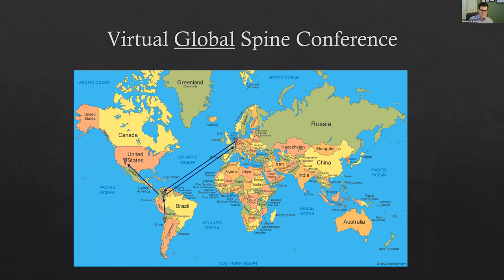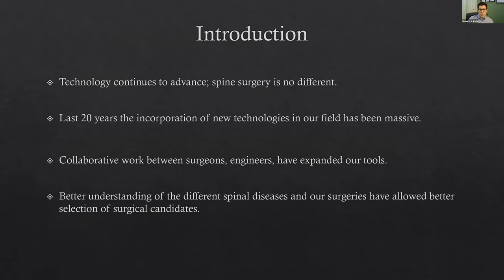As we all know, technology continues to advance in the world, and of course within spine surgery, it's no different. In the last 20 years within our field, the expansion of new technologies has been pretty massive. And as we surgeons collaborate with the companies and the engineers, we continue to expand our tools every year, not every month. This is also coupled with our better understanding of the actual surgeries that we do and the outcomes and how they work. Plus, then we're adding technology to that as well.